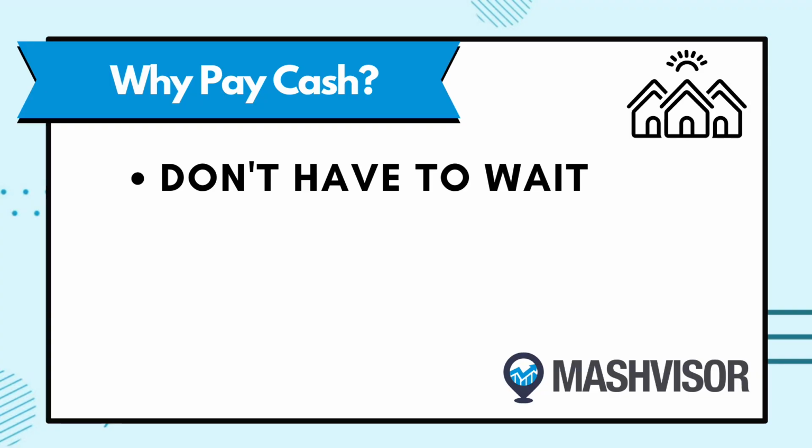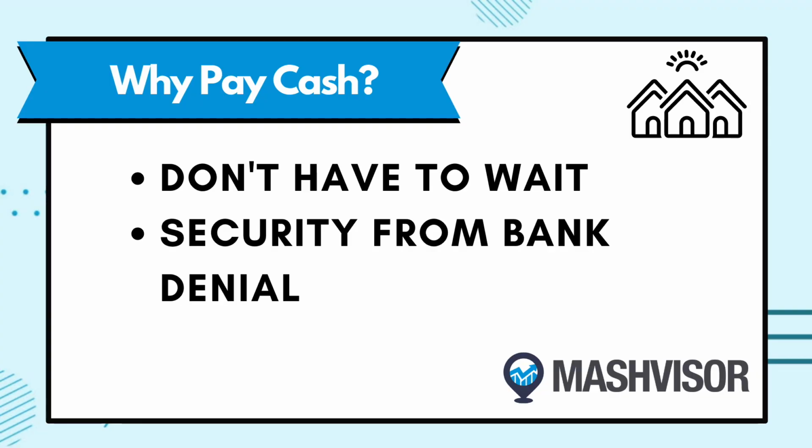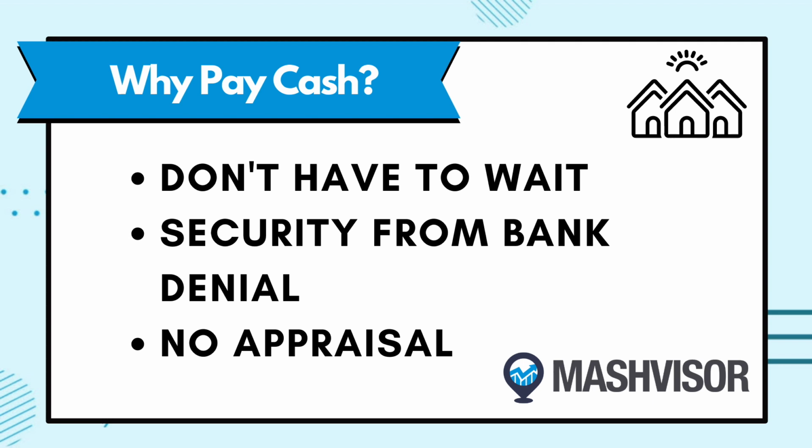Second, a cash offer is security that a bank won't deny a loan, and a deal won't fall through after 2 or 3 months of waiting, and the seller will then have to start over and put it back on the market. And third, with a cash deal, an appraisal is often not required. There are less hands on the deal, or fingers in the cookie jar, as they say. So, in essence, less things can go wrong along the way.